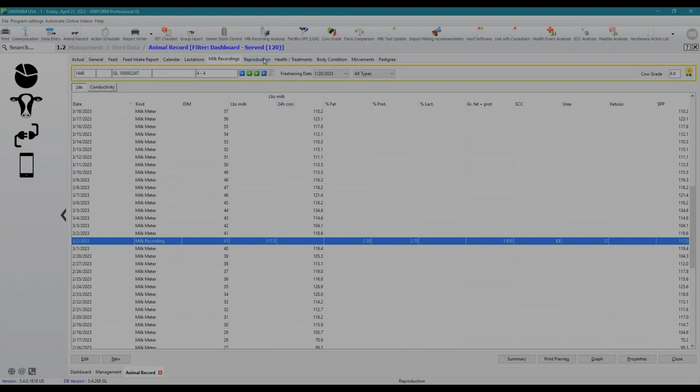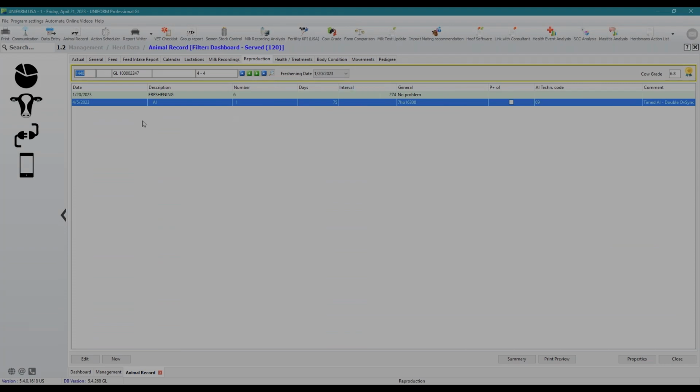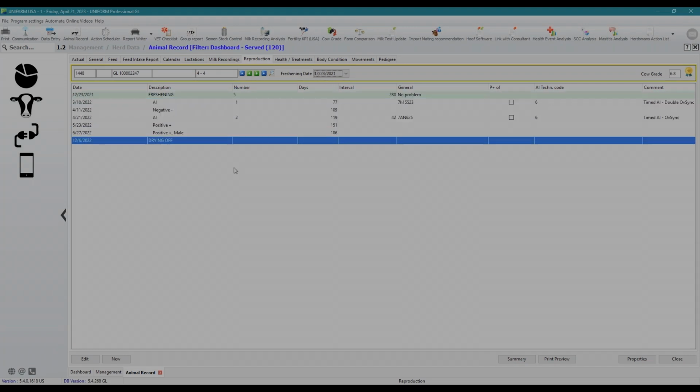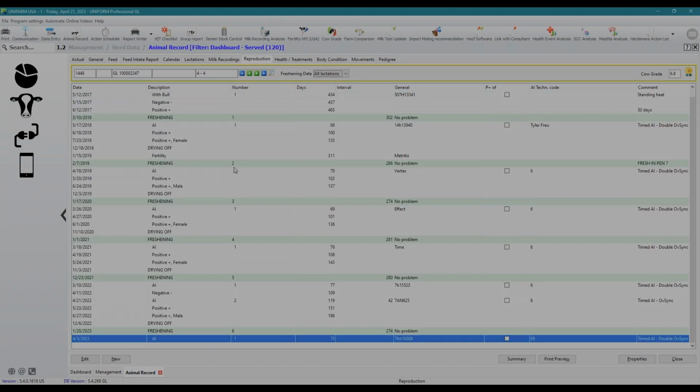I also love the reproduction tab. Here we can see current lactation, which may be interesting on a daily basis, but if you're looking more in depth for something, we can switch to all lactations, and we can see every reproductive event associated with a cow, or we can scroll through individual lactations. So you can really fine tune something or find a pattern with an individual really quickly.